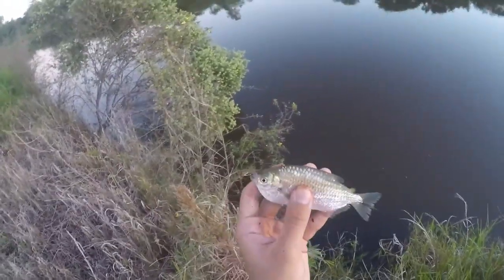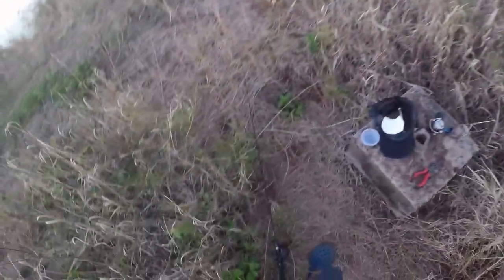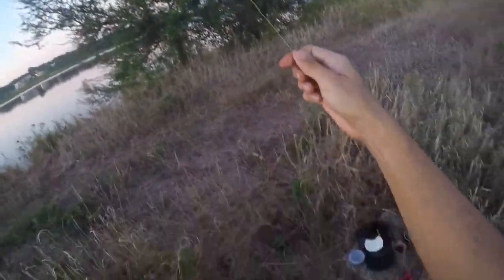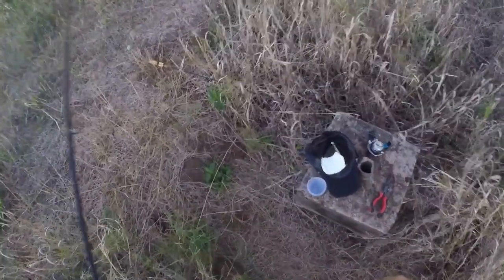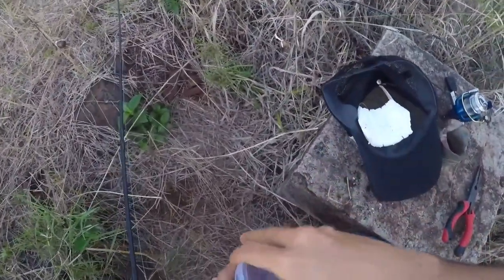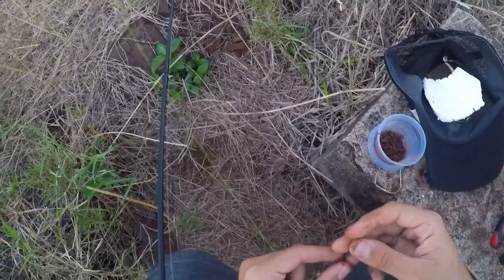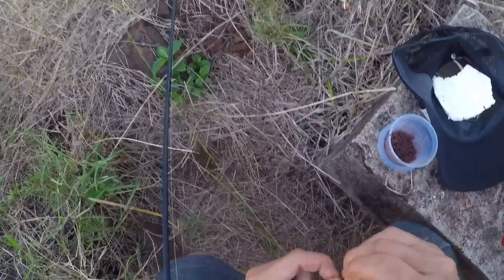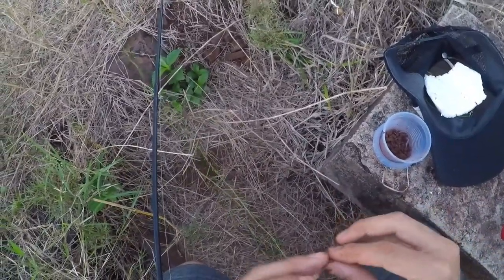So what I did is to cast my little piece of worm with a big wooden bobber that's heavy enough to be casted, and retrieve it like it's a lure, and they started attacking it. It's pretty, pretty cool. I'm gonna try to catch another one. They're a lot of fun on light gear because they jump. One of the few small fish that really like to jump.